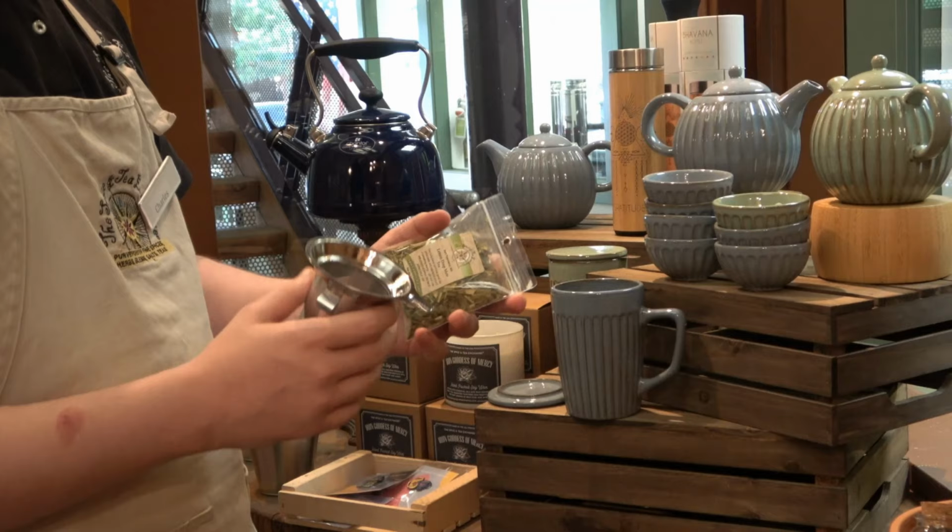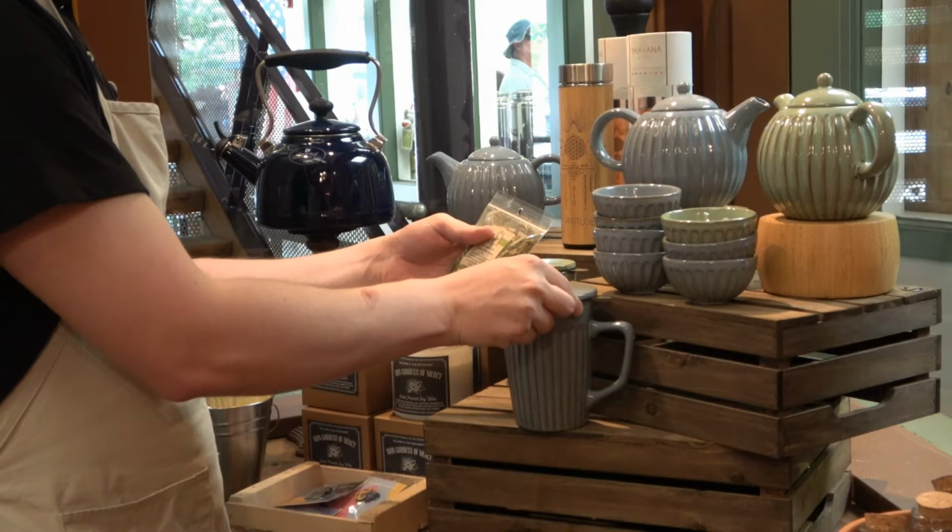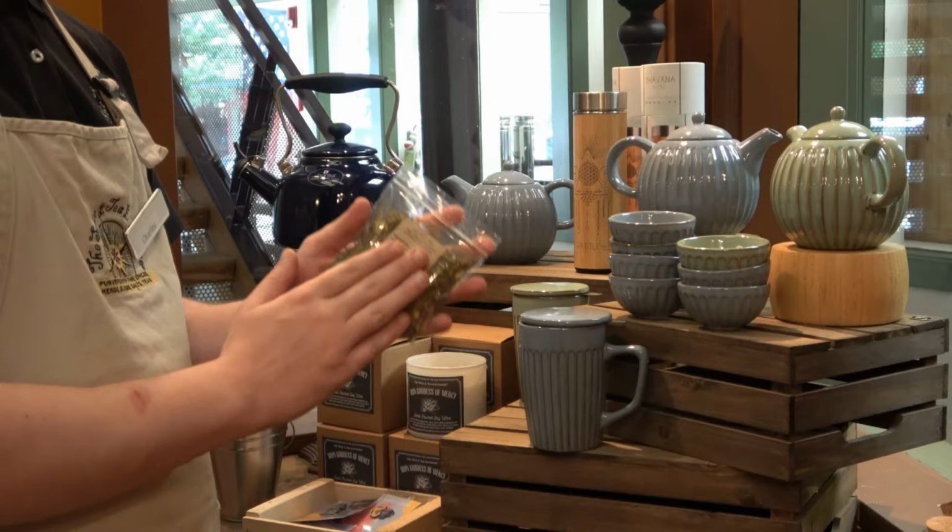You just put it into this infuser bit here. You fill it up with hot water. You put your infuser back in here. Leave the lid on. Then you follow the steeping instructions. This particular tea, you only need to do 2 to 3 minutes. Some of them are 5 to 8. It depends. They always have instructions on the back for us.